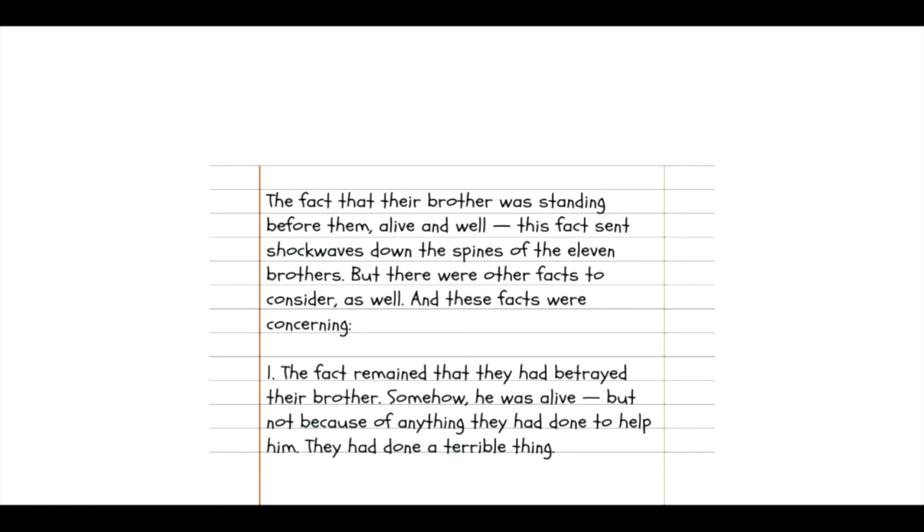But there were other facts to consider as well. And these facts were concerning. The fact remained that they had betrayed their brother. Somehow he was alive, but not because of anything they had done to help him. They had done a terrible thing.